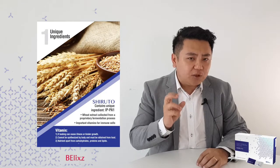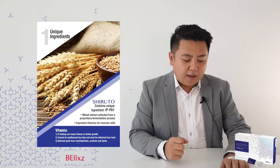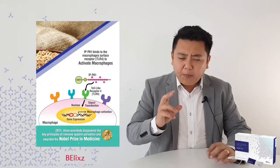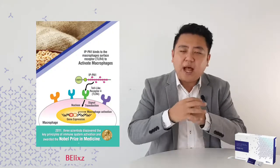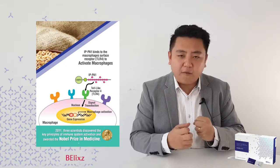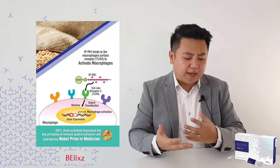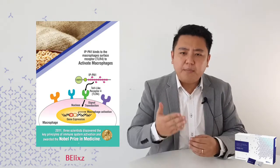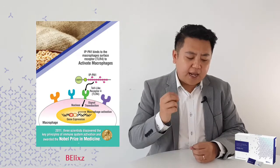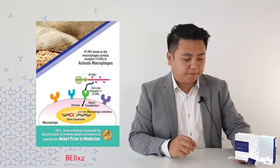IPPA1 is actually extracted and fermented from wheat extract, and it is very important to our immune system cells. IPPA1 is designed to bind with our macrophage surface receptor so as to activate our macrophage, getting it into action and start functioning. Because of this discovery in 2011, 3 scientists were awarded the Nobel Prize in Medicine.